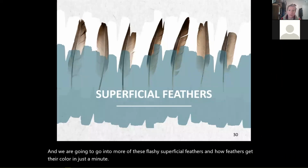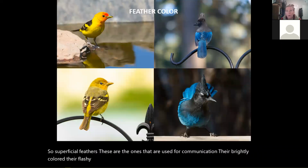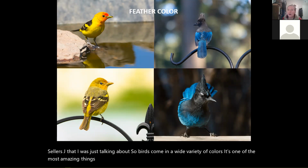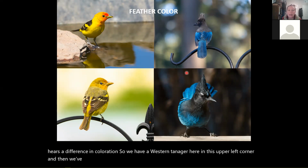So superficial feathers, these are the ones that are used for communication. They're brightly colored, they're flashy, and made to show. So here is our Steller's jay that I was just talking about. Birds come in a wide variety of colors. It's one of the most amazing things about feathers and birds, all these different colors that we can see. And here's a difference in coloration. So we have a Western tanager here in this upper left corner. And then we've got a Steller's jay here and a Steller's jay here.